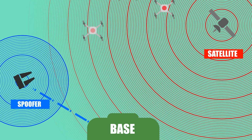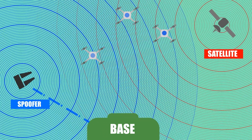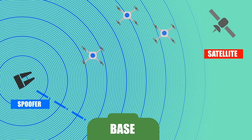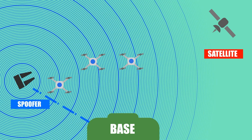It can cause a small delay between the drone and the controller. Then the spoofer emits the stronger false signal. It now has control over the device and can pilot the drone. The spoofer deceives the GPS receiver. GPS spoofing is hard to defend against if your UAV device is using GPS for flight navigation.